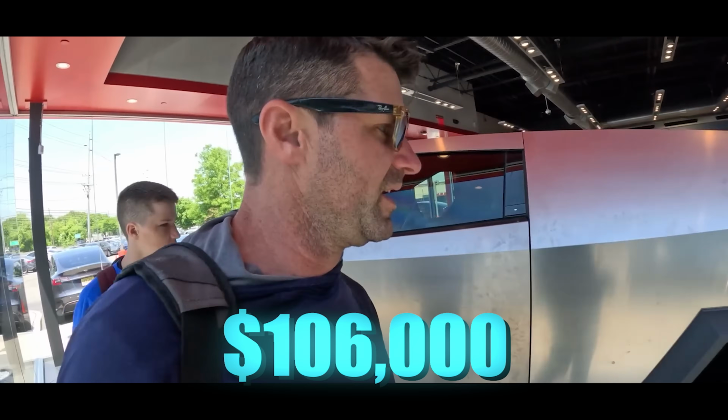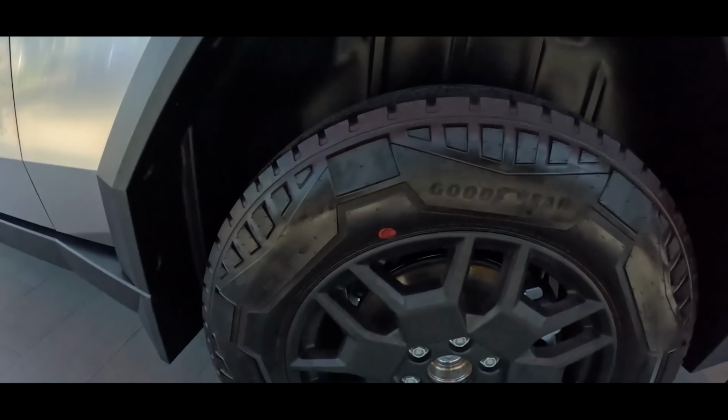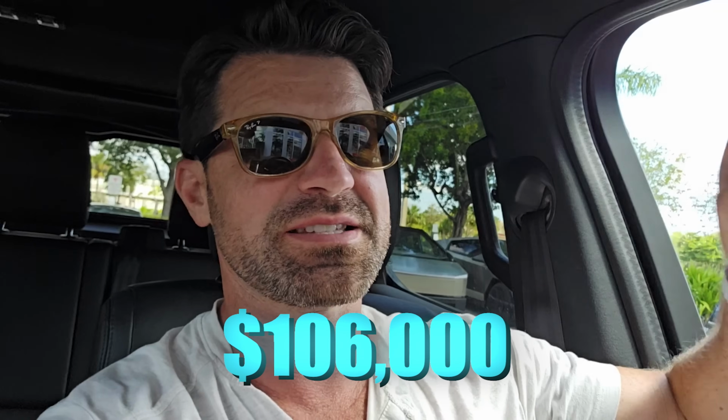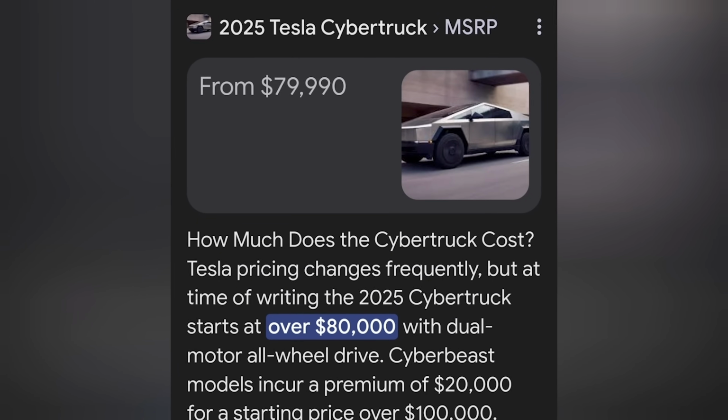Now, like I said, I paid $106,000 in May of 2024. Fast forward to April 2025, and the Cybertruck is now eligible for a federal tax credit of $7,500. Now, in order for it to qualify for the federal tax credit, it has to be below $80,000. So even though I paid $106,000 9 months ago, Tesla has now dropped the price to under $80,000.